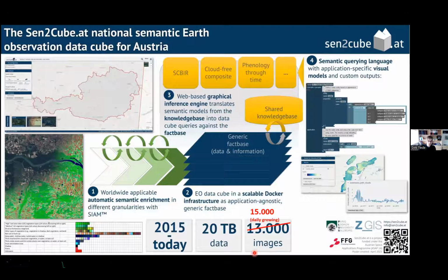What you see down here is maybe not a big figure for you. We are now, I think, almost 25 terabytes in the data cube. That's not much for you. For us, it's a lot. If I look 5 years back, I could not imagine that we can handle that with just a web interface query. The images are growing from day to day because we always have new recordings.